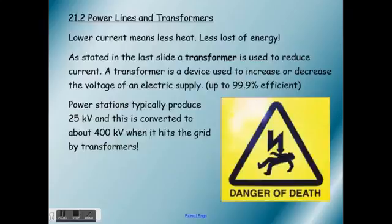Right? So power stations typically produce 25,000 volts, or 25 kilovolts, and then this is converted to about 400 kilovolts using transformers. And that's when it hits the power grid, right? So the power grid is basically all those wires transferring all this electricity into towns, businesses, houses, whatever. So from the power station to the actual grid, we increase the voltage, and then from the grid to your actual home, you decrease the voltage again. All of that is to save energy.